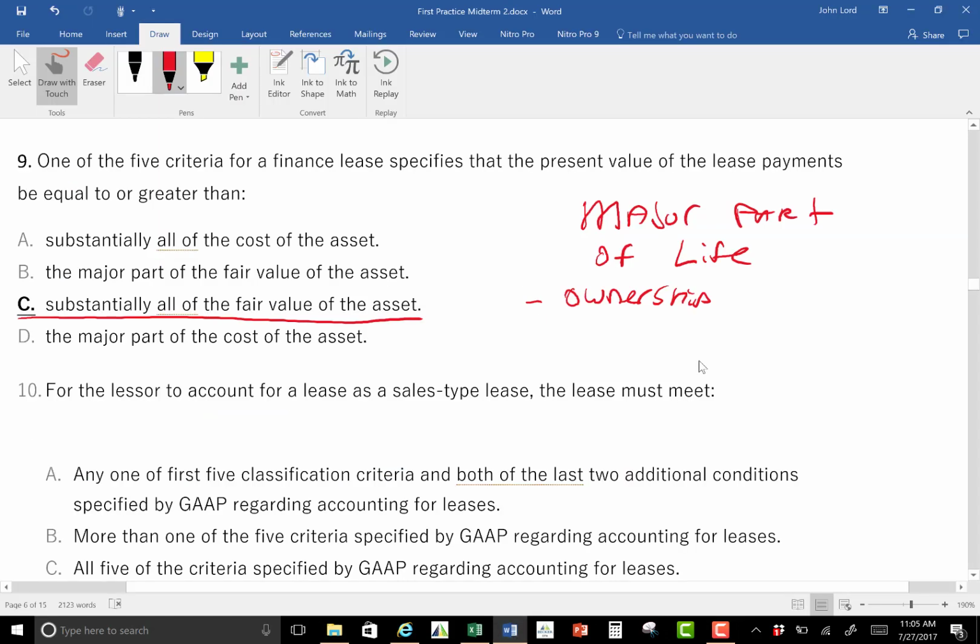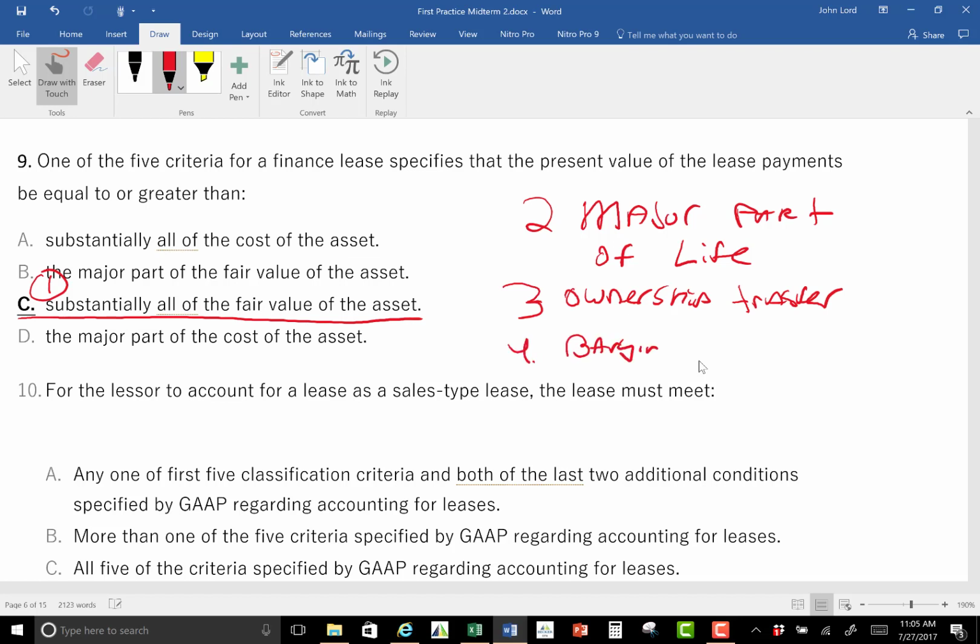So let me just go ahead and write those. Major part of life, ownership transfer. So we've got 1, we've got 2, we've got what? 3, ownership transfer. Bargain purchase. It's got to be a bargain, doesn't it? Okay, bargain purchase. And then 5, thanks Arthur, was the special construction, whatever. Okay, I forgot about that one because none of the questions ever asked that. But yeah, that's one of them too. At least none of the questions I picked out.